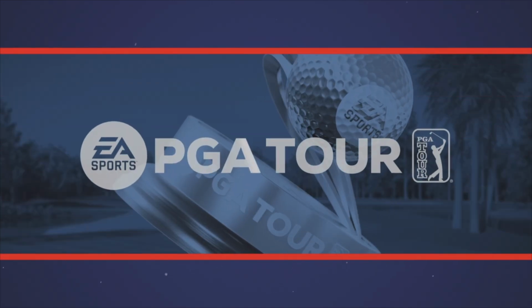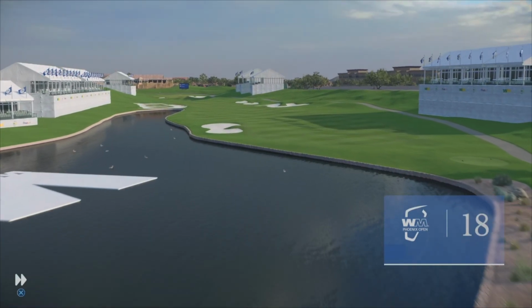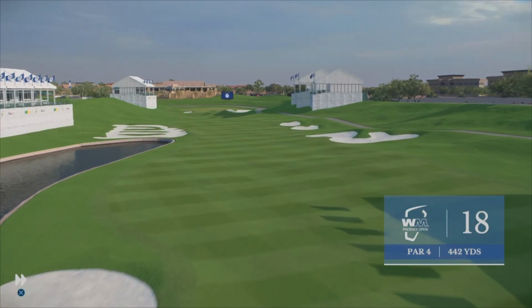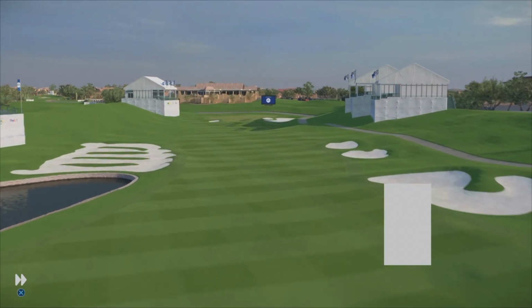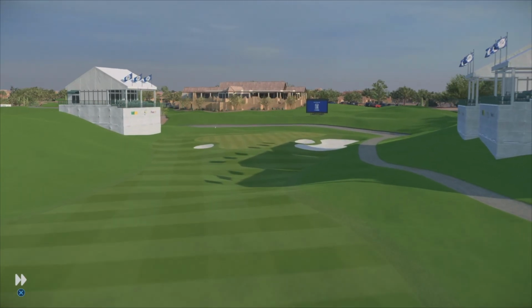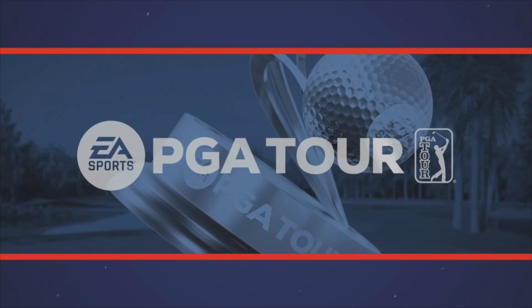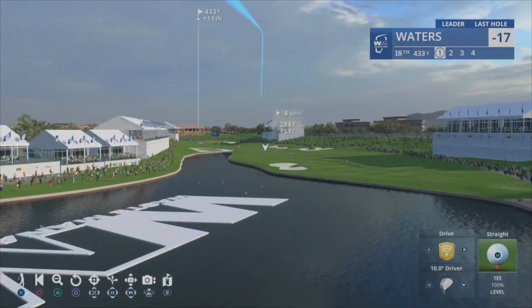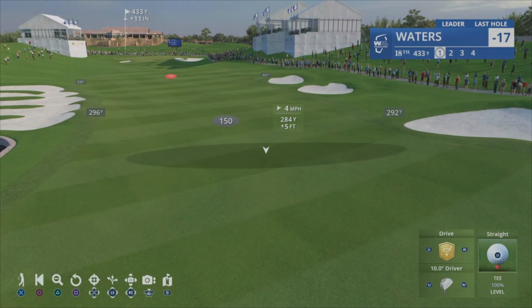What an outstanding finishing hole here at TPC Scottsdale. Not overly long, but it is challenging. At 442 yards, this par 4 is all about strategy. You can challenge the lake on the left if you're one of the bigger hitters, cut the corner of the Church Pew bunkers. That leaves you with just a flip wedge in. Or you can take the safe route. Just go down the right side of the fairway.